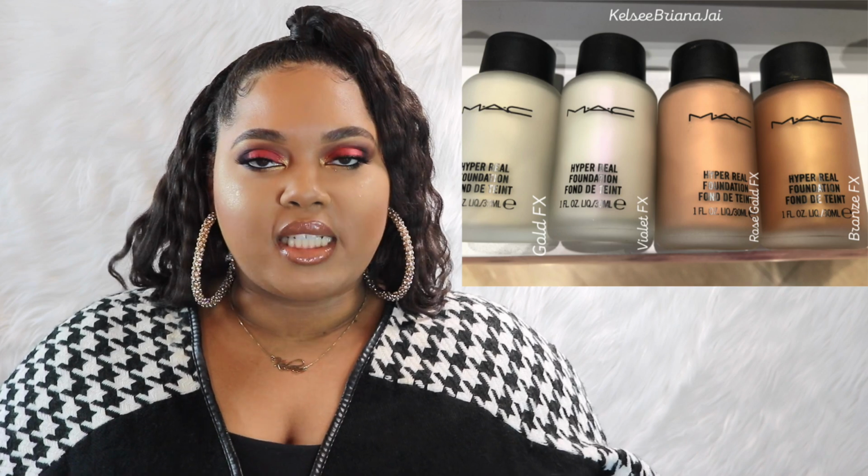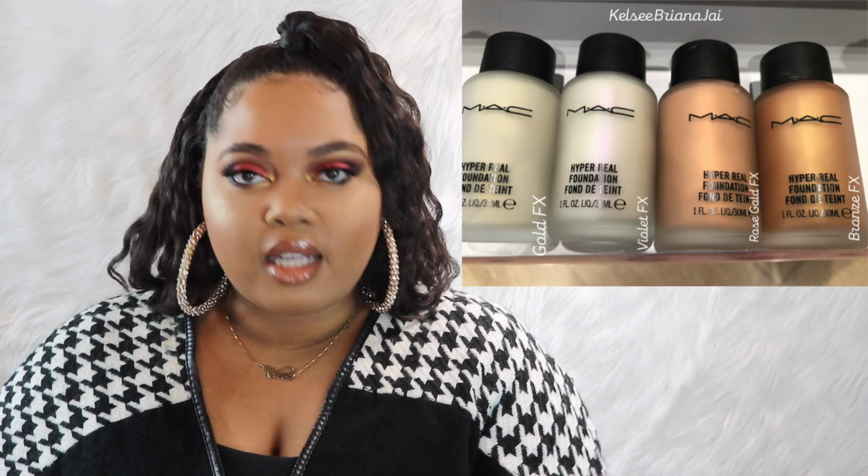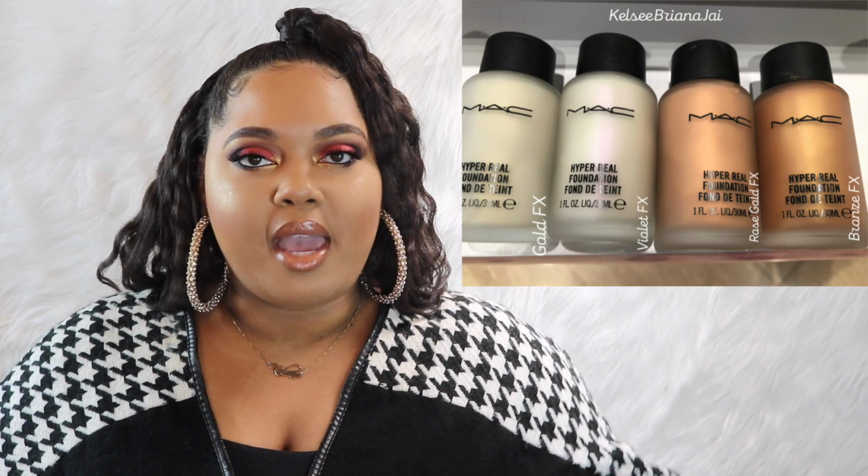would they get everybody's hopes up to get the Hyper Real foundation back, like the true OG foundation, only to give us this weak liquid highlighter that does nothing when you mix it with another product. And then if you try to use it like a highlighter, it doesn't do anything because it's not pigmented enough. It just was a disappointment, and MAC, you missed the opportunity to come back.